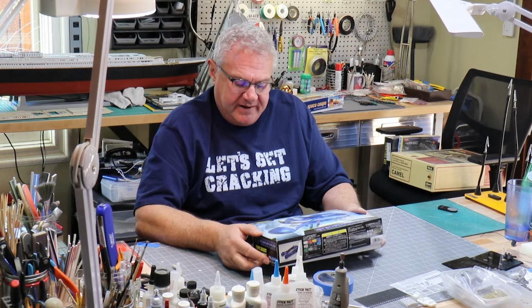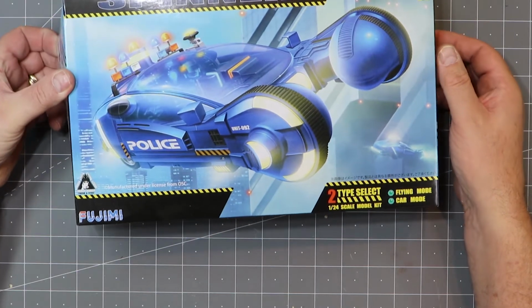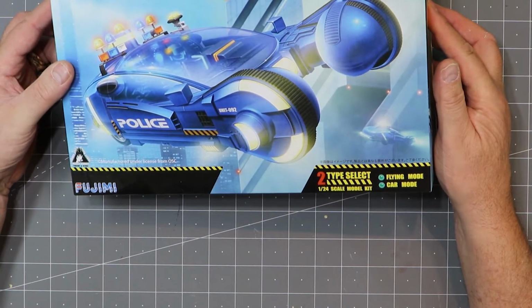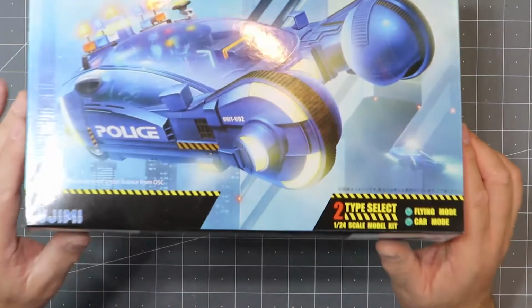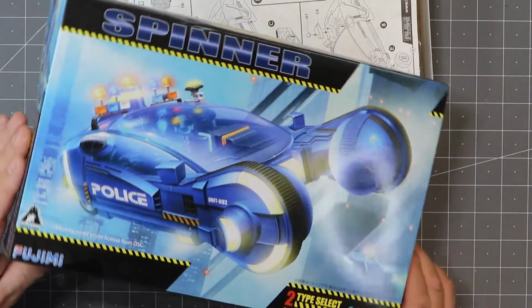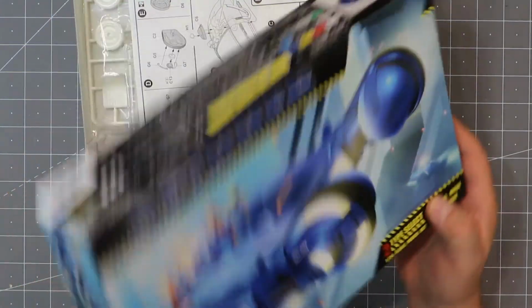Anyway, this is a spinner, but this is the cop car. This is spinner type 2, in 1/24th scale. There's the box art. I'm getting a little bit of glare, sorry about that. Box art. There's the box art.